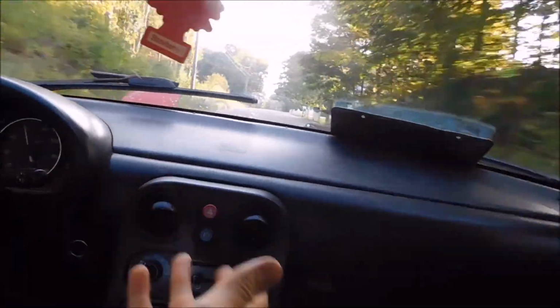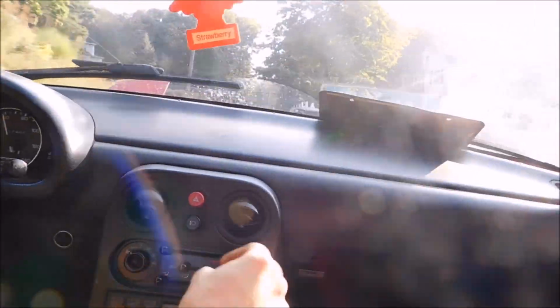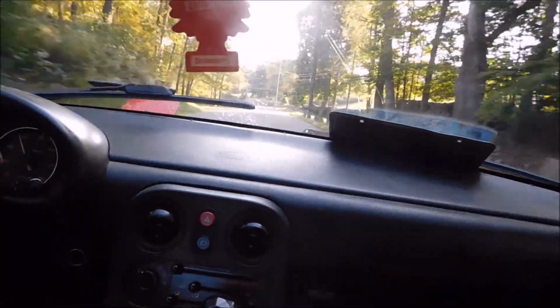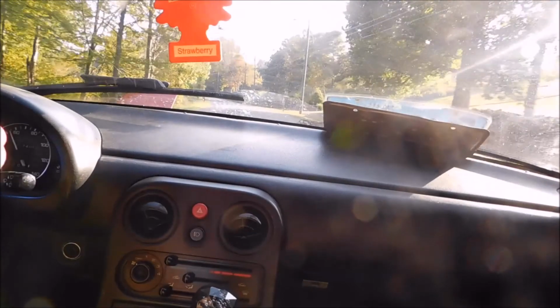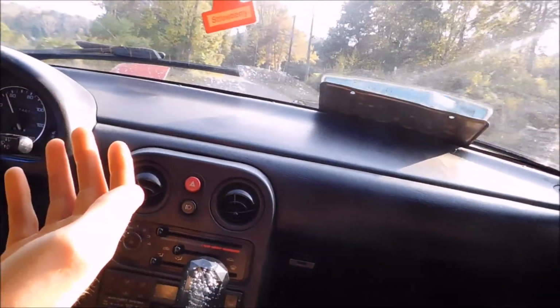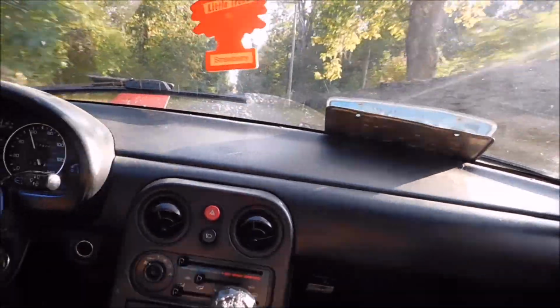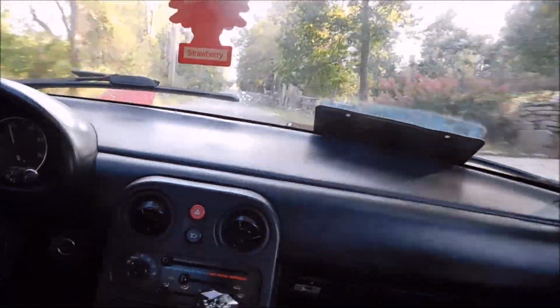Now, even being slow in a straight line, these cars still have a little bit of pep. I think the 0 to 60 is around 9 seconds. It's bad, but it ain't terrible. Some cars run that in a quarter mile.